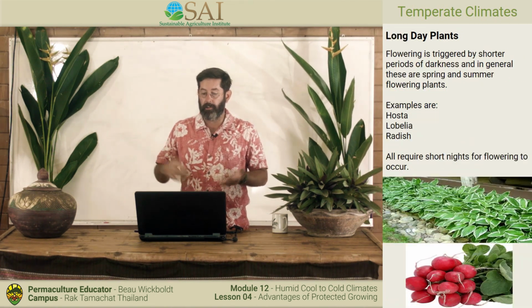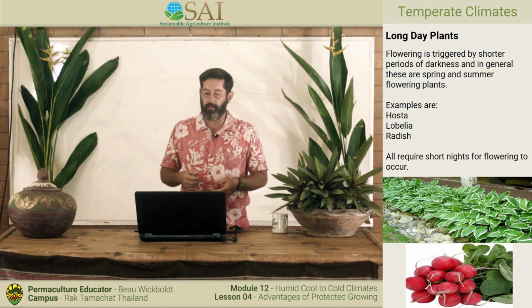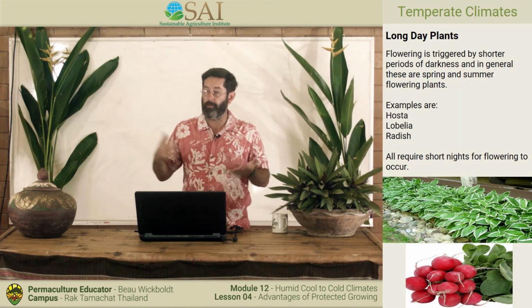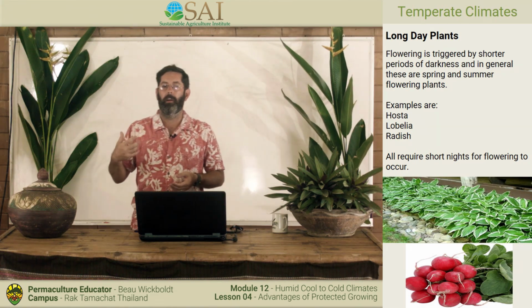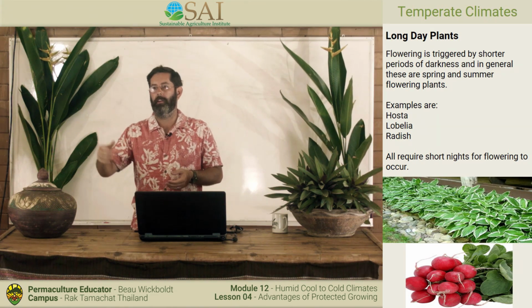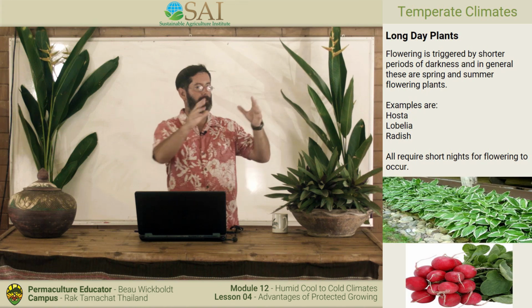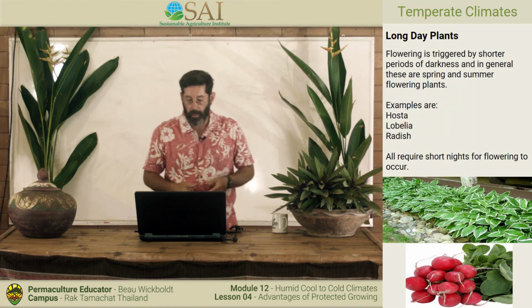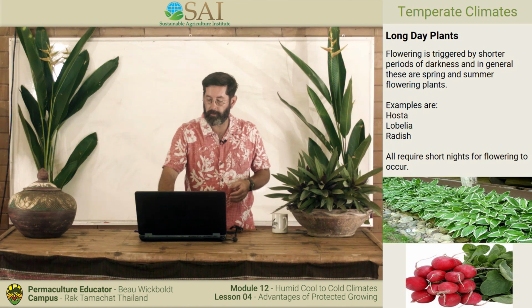So flowering is triggered by shorter periods of darkness, and in general, these are spring and summer flowering plants. Some examples, hosta, lobelia, or the radish, so from a vegetable standpoint. A lot of our ornamentals, we see this. So they use this in ornamentals throughout the year, this tree is popular at this time of year, or plant, and this time of year. But there you go. And they all require short nights for flowering.